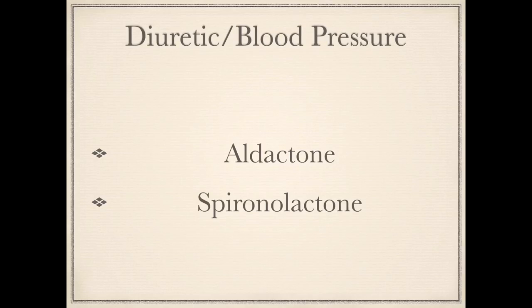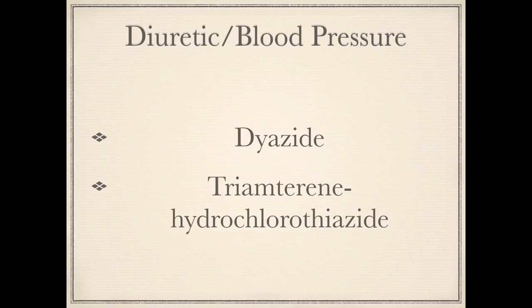Here we have Aldactone, which is the brand name for spironolactone, the generic, and it is a diuretic and it helps with blood pressure. Next, we have Dyazide, which is the brand name for triamterene hydrochlorothiazide, which is the generic, and it is a diuretic.